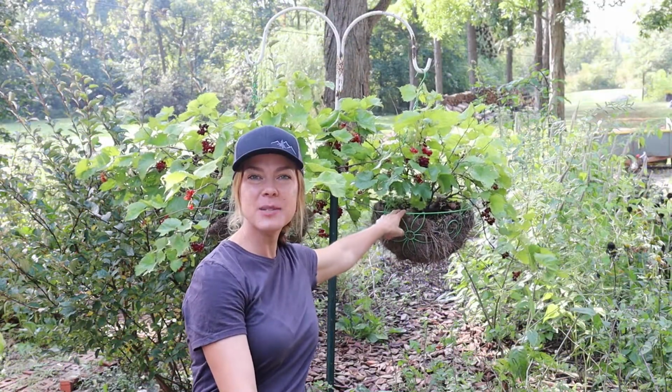Now you can see RazzMatazz behind me here. I've got it growing in hanging baskets because RazzMatazz is actually hardy in zones 7 through 9. I'm in 6A, but I've had really great success growing these in hanging baskets. They do really well in a big container on the patio as well. But if you're growing in zones north of 7, you'll want to make sure to grow it in a container so that you can bring it in for some winter protection through the cold months.